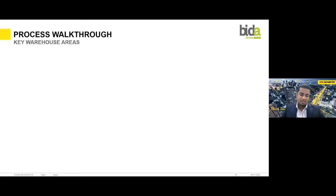Now, before we jump into the video, let me show you an overview of the solution or process walkthrough, if you like, so that we can get an idea of what systems we have in place before we zero in on some of the key areas. At this point, I will be using some automation jargon, but to give you an idea, I am basically going to talk about storage, picking, and handling areas. So without further ado, let me jump into the first area.